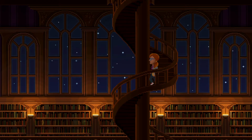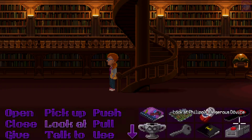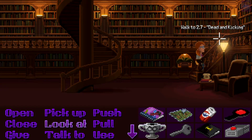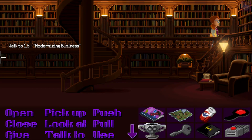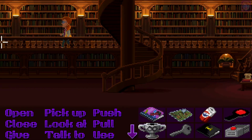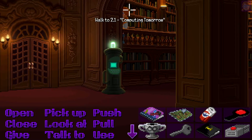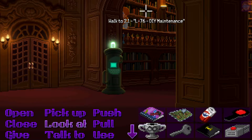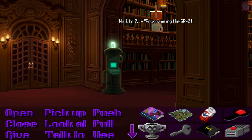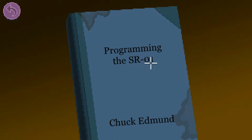So the second floor is actually the second bookshelf up here. I think we're going to have to go through here. Yeah, so it's 2.1, so we have to go all the way back. Come on, Dolores. There we go. So this is 2.1. Let's see. Computing, electronics. Programming the SR-01. I think this is it. Come on, pick it up. There we go. Look.